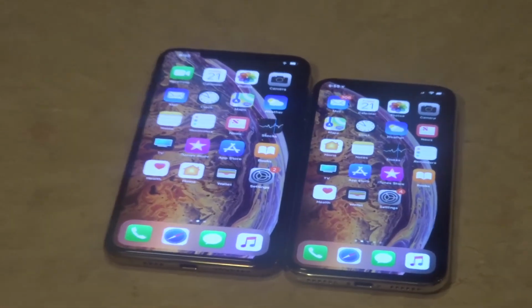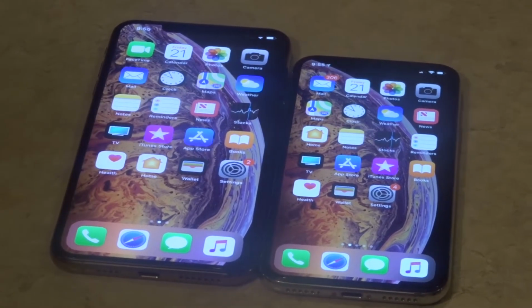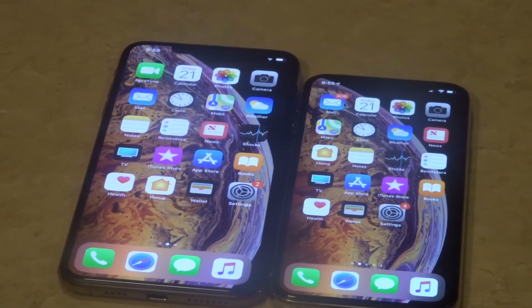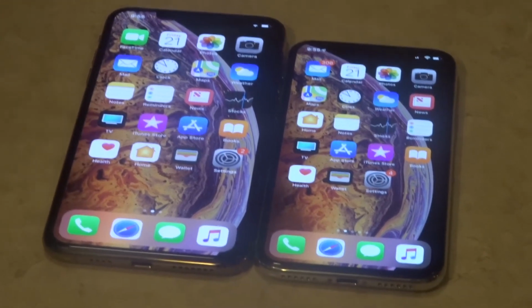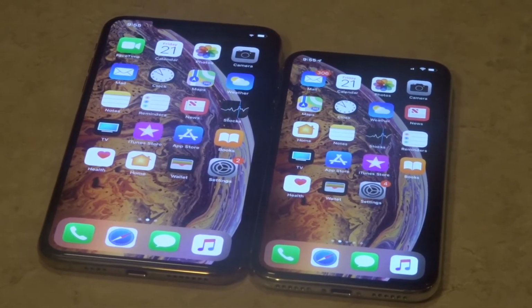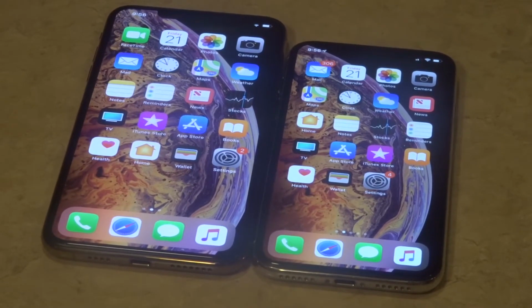They're both OLED screens, so of course that means blacks are very rich and natural, because the screen individually turns off those pixels. So pretty much if you have a black screen on any of these devices, you can't even tell that they're on. So it saves a lot of battery.